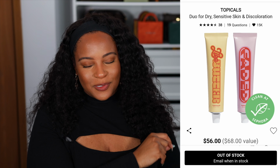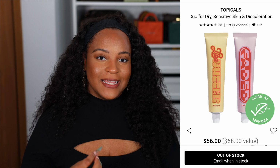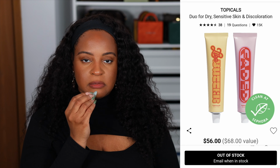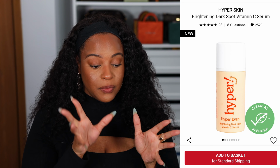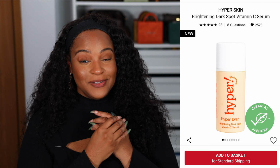I would love to see Hyper Skin in there. I know Hyper Skin just launched in Sephora, as well as who else launched in Sephora? Topicals. I still want to get the Topicals duo set. It's a really fantastic set. I'm looking at that eczema cream like, ooh, she will probably be really luscious to put on at night in the wintertime. Just seal it all in. But I definitely am looking forward to getting that. But going back to Hyper Skin, I have tried that vitamin C and I really did like it. So if you wanted to get that, you can definitely get that.